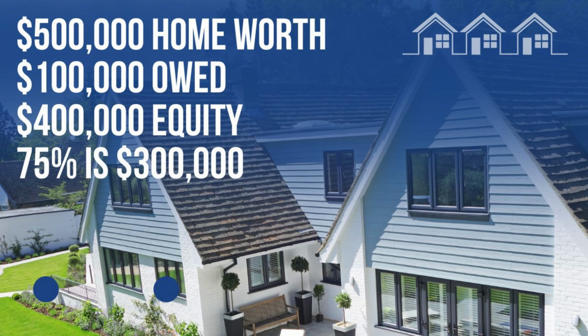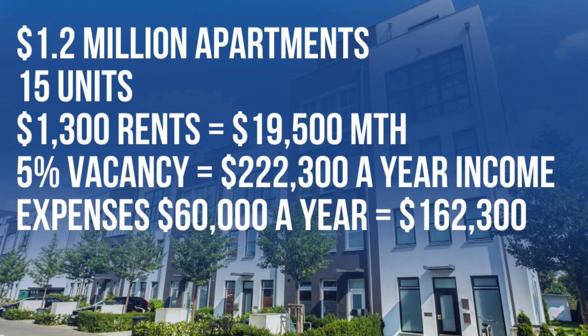Let's examine how to turn your home equity into monthly cash flow with an example using that HELOC method. Again, you have a home worth $500,000 with, let's say, $100,000 remaining on the loan. So earlier example was $200,000, but let's say $100,000. Giving you $400,000 in equity. You take out a HELOC for $300,000, that's 75% of the equity, and you use it as a down payment for a $1.2 million apartment building with 15 units.